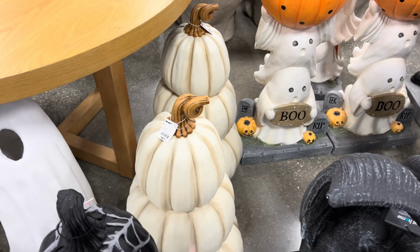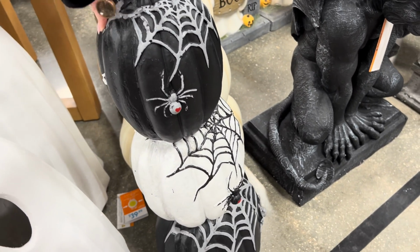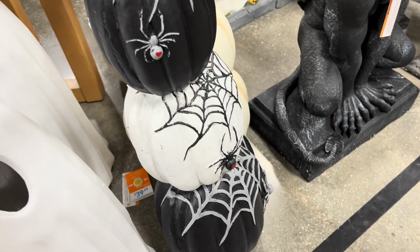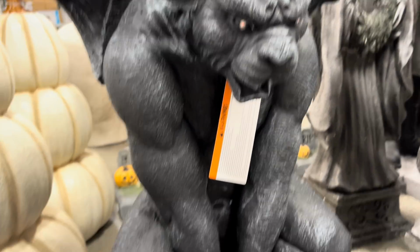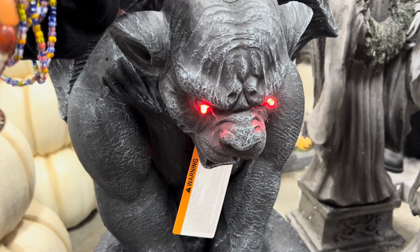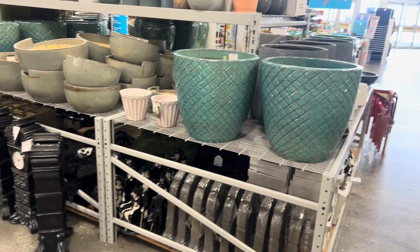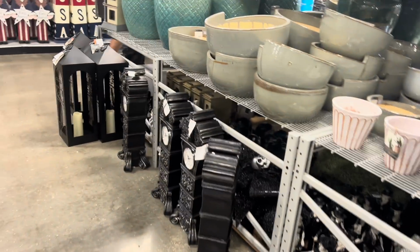Also, there's, for $80, a stack of white pumpkins. There's these skeleton or spider covered pumpkins here for $70. These are really cool. I almost forgot the really cool gargoyle guy who looks really scary. And he is $120, and his eyes light up red, which is super scary. He's really cool. Okay, this is officially the best At Home so far. They've got a lot of really cool stuff in here.